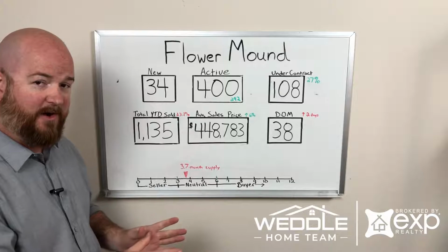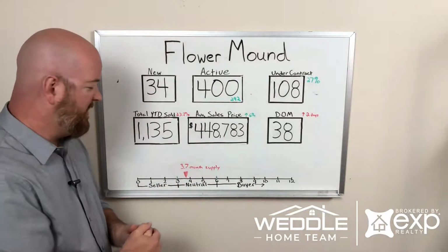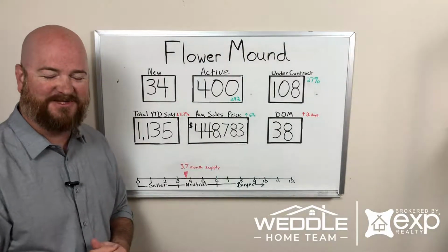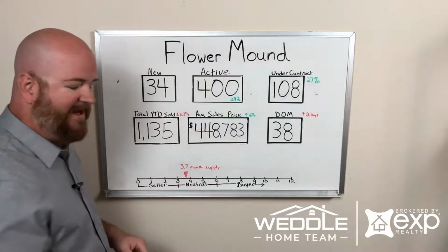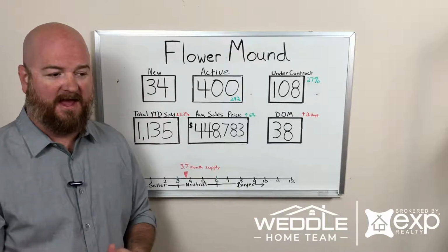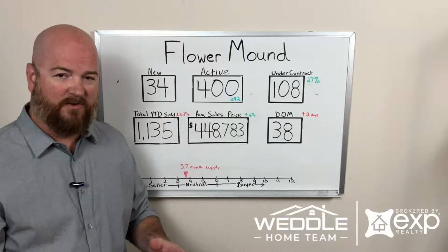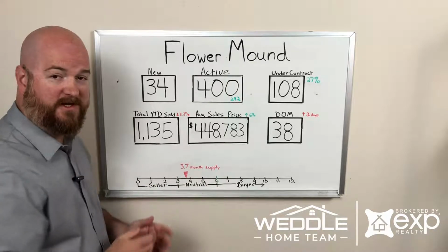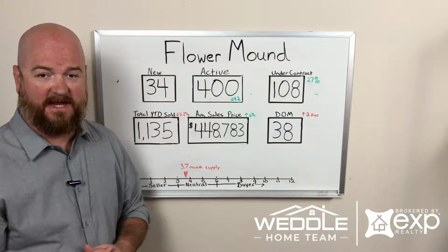So for Flower Mound, where we're sitting right now is almost right in the middle of a neutral or balanced market. We're sitting at about 3.7 months worth of inventory, so this is starting to edge up. Now in the news, you might be hearing that the real estate market's changing dramatically, or everything's shifting dramatically, and that's not really the case. Really what we're seeing is just a slight slowdown, and we're back more into that neutral or balanced market, which is a good, healthy real estate market.